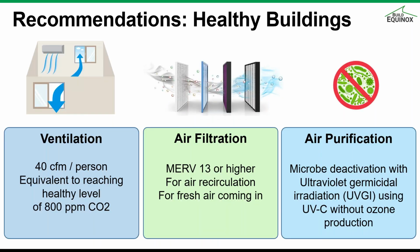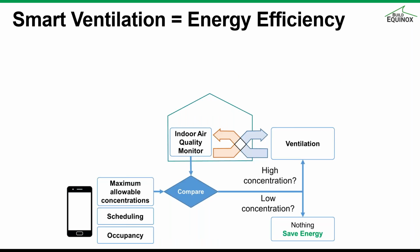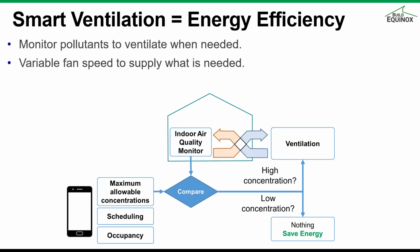Now that we have the recommendations on how to do it, we want to do it smartly. When I say smart ventilation, it is basically doing it efficiently. And what is efficiently? If we monitor the pollutants, we can ventilate when needed, because we know that the pollutants are high. We need to bring fresh air in, or if there are fine particles that are high, we can maybe use the filter more often. We can use variable fan speed to supply what is needed. So sometimes it's not needed to have those 40 CFM per person every time.